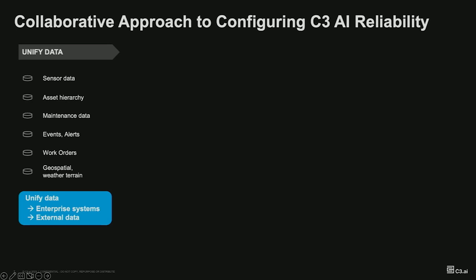So with data unification in a typical deployment, we only require a few pretty straightforward data sources that our customers have. So sensor data, measurements of how your asset is performing and how to monitor that operational performance. Context on that sensor data. So what is your asset hierarchy, or where do those sensors sit within your system? And maintenance and event logs. So this helps us understand and helps the models understand what does normal operation look like for this asset.